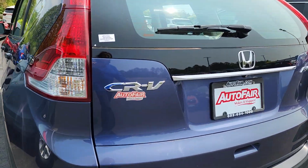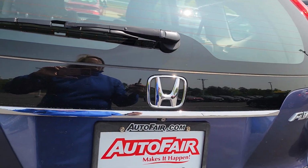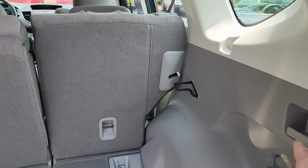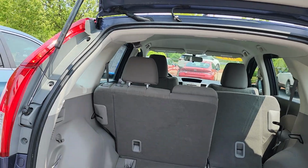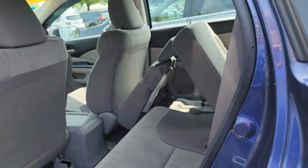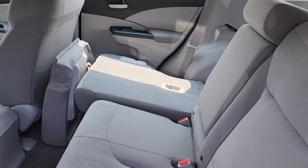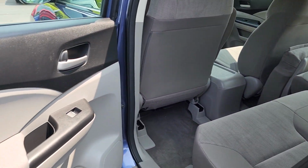I really don't see any dents or scratches in it. The tires are steel, that's why they're a little rusty, but that can always be fixed too. All season mats, 60-40 pull down on the back seat. Seatbelt must be on. Show you the back. The headrest caught on it. Excellent condition.